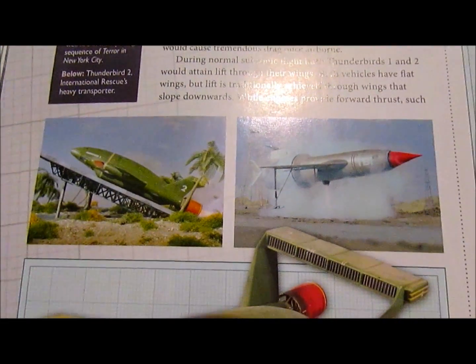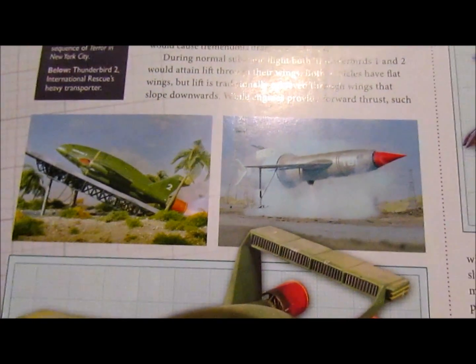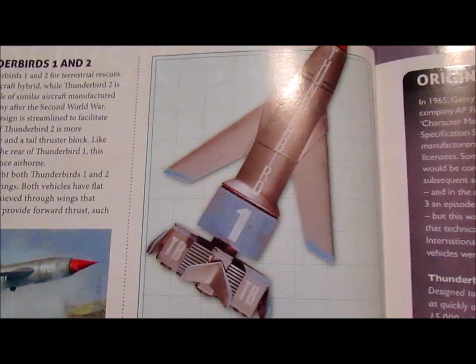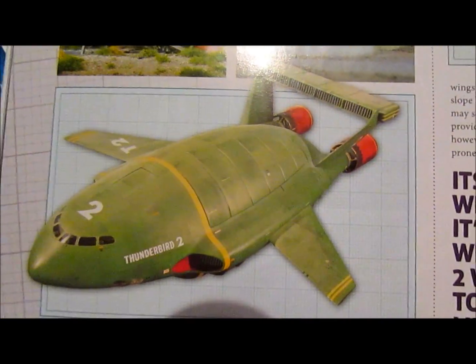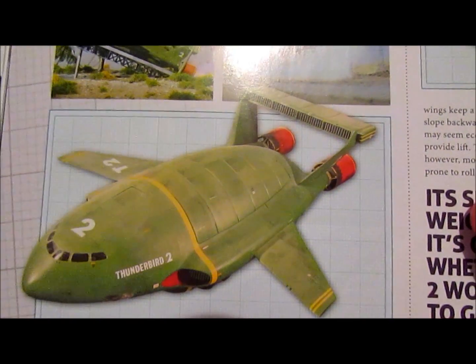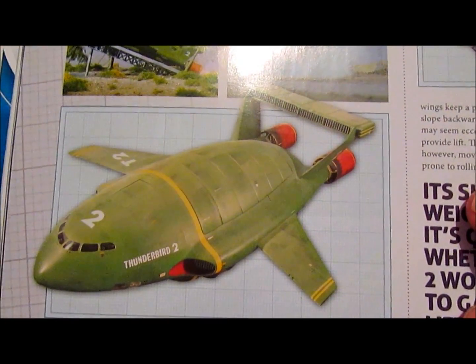In the air, Thunderbirds 1 and 2. Jeff Tracy dispatches Thunderbirds 1 and 2 for terrestrial rescues. Thunderbird 1 is a rocket/aircraft hybrid, whilst Thunderbird 2 is a heavy transporter in the style of a similar aircraft manufactured by the Soviet Antonov Company after the Second World War.